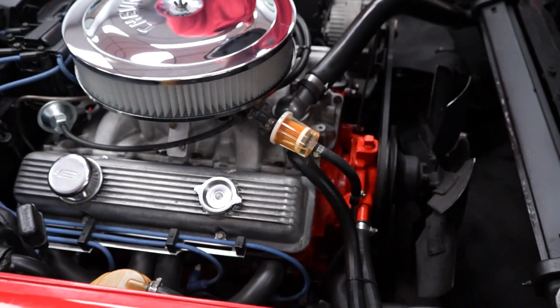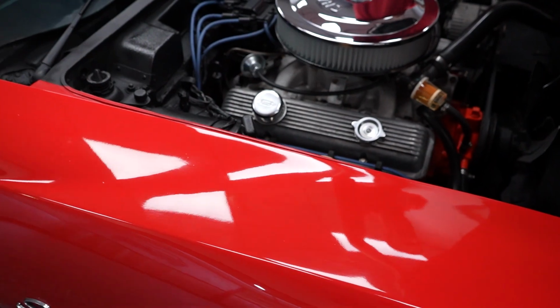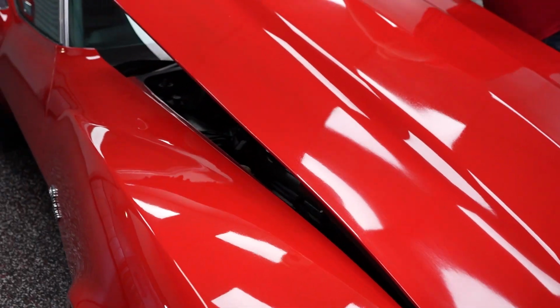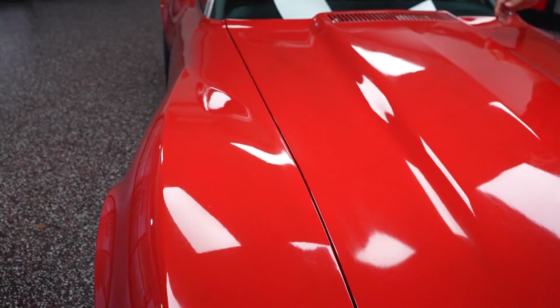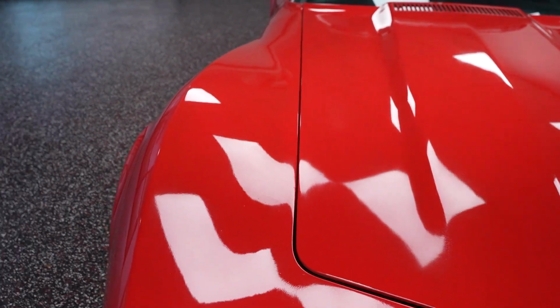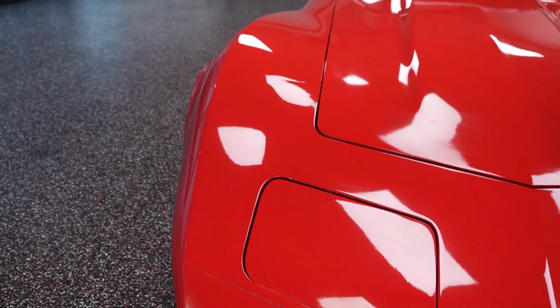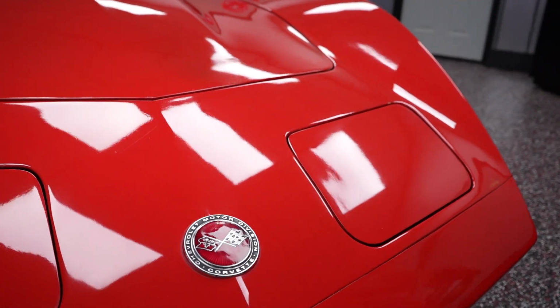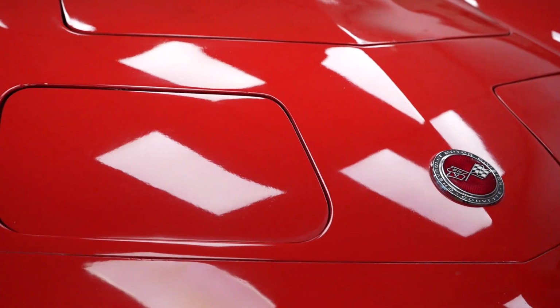Let's check it out. If I can get the hood down. It's always tricky to shut these. Okay, closed. All right, red in color, obviously. Flip-up headlights, those do work. We'll show you that in the engine run presentation.